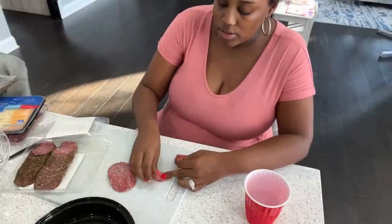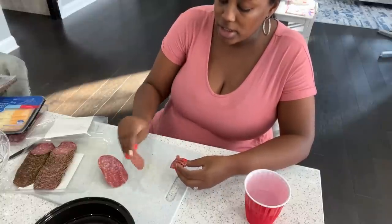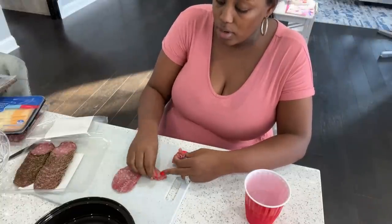I'm gonna attempt some roses too. I make a lot of charcuterie boards, but I've never actually tried the meat art until now. But like I said, I just watched two YouTube videos, and we gonna roll with it.